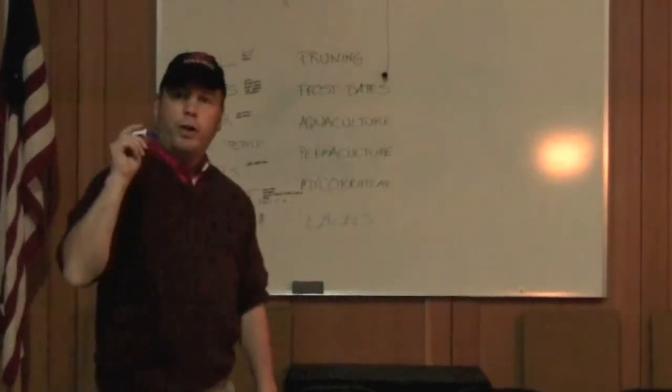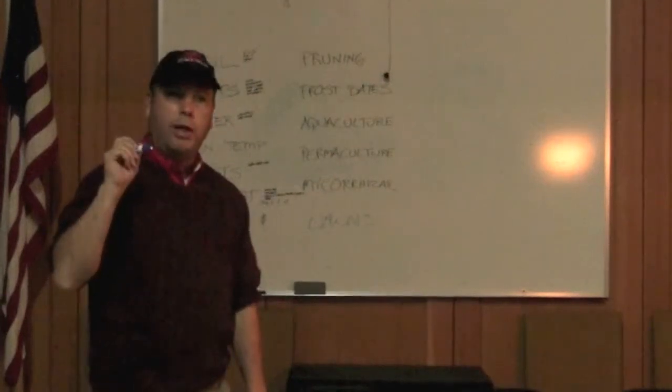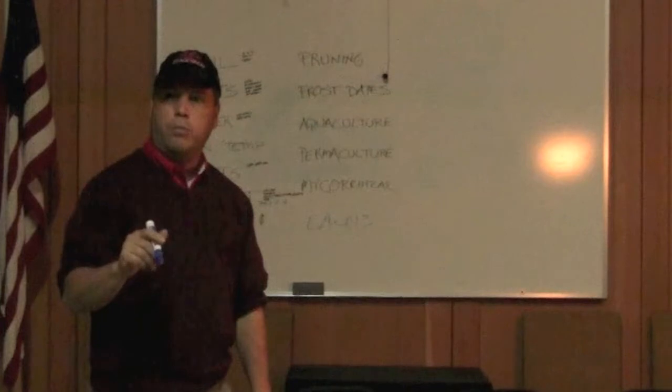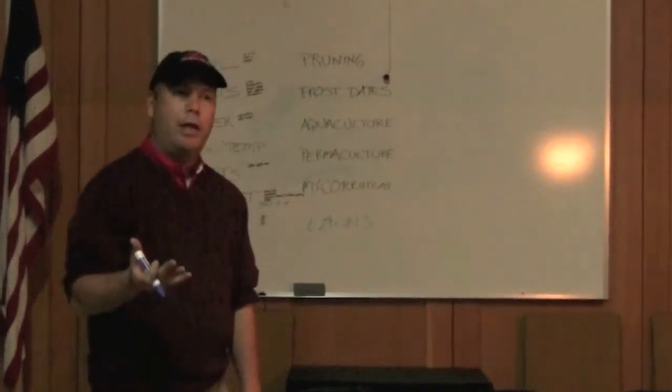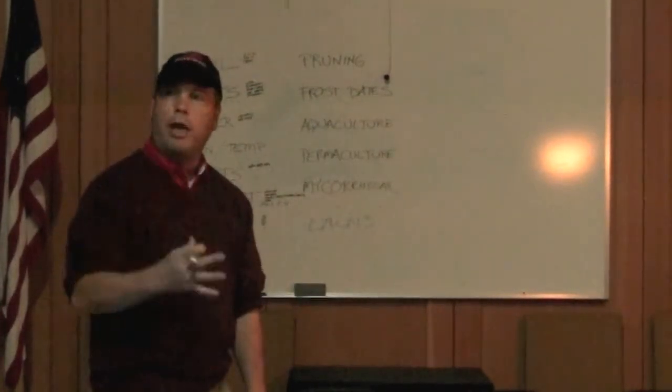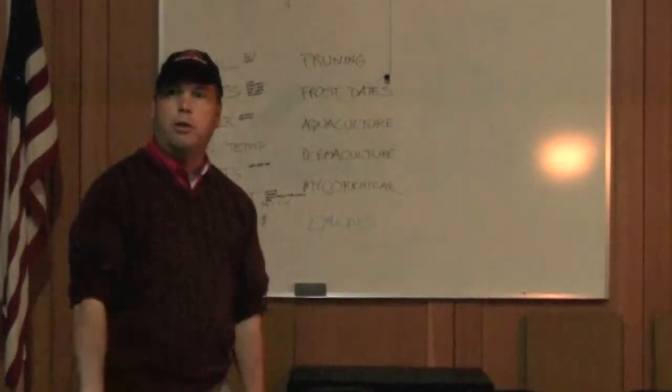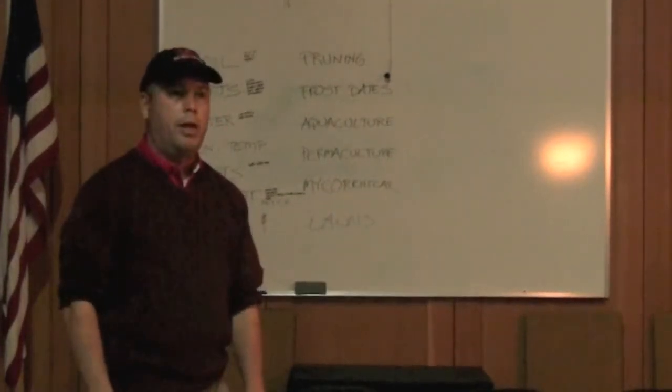So if you fix the soil, then everything else works right. If you don't fix the soil, it doesn't work right. So basically you want to make the soil alive, and you make the soil alive by adding organic matter. Organic matter itself also will bring in the biology. So always good to add some.